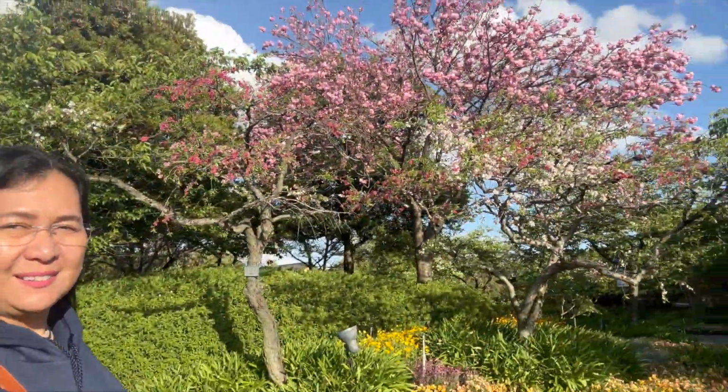We are now at Nabana no Sato. And it's so beautiful! This is a must visit. Look at the cherry blossom.